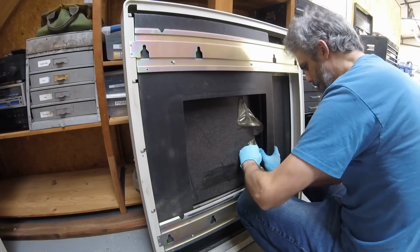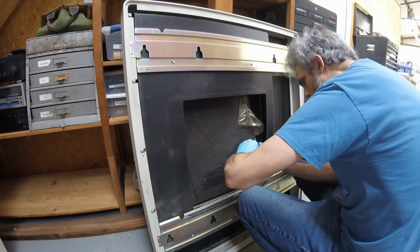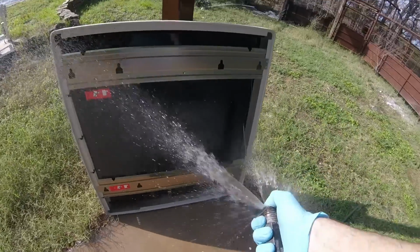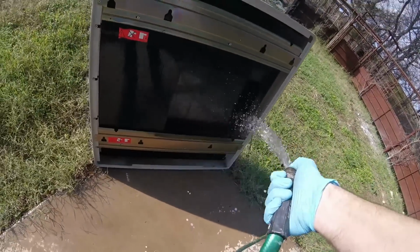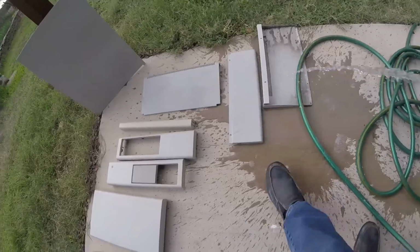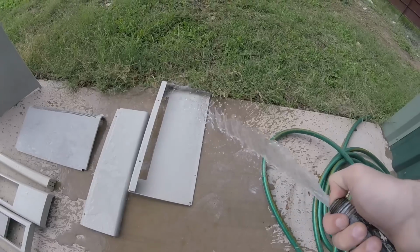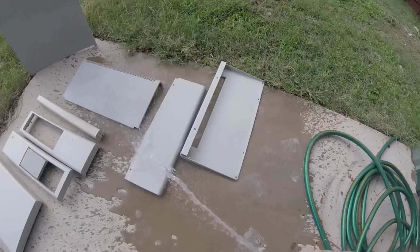So that actually helped me get the plastic nice and clean, but that's wild. I've never seen the glue do that before. But with all of that off, the side panels then got carried outside to get a wash with the hose, as did pretty much every other piece on the cabinet. And this was mainly to wash off the big dirt and dust that had kind of caked itself on.